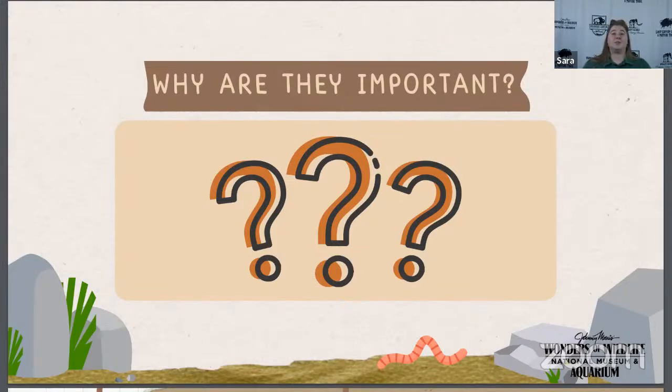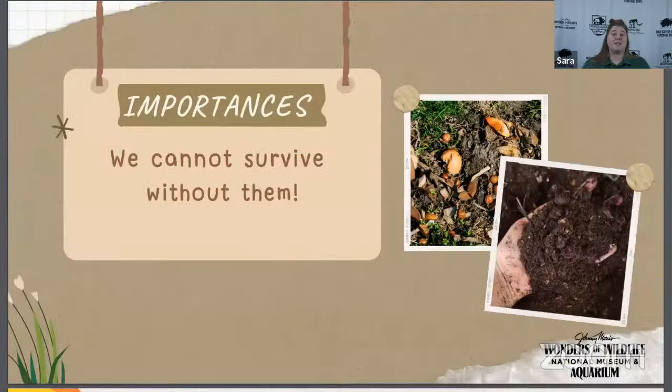But a really good way, and long story short, why they're so important is basically because we can't live without them. We would not be able to survive without decomposers eating and recycling that waste and that organic matter. We would be up to our necks in trash and up to our necks in waste, and we would live around a lot of really gross things if it wasn't for those decomposers eating all of that waste.